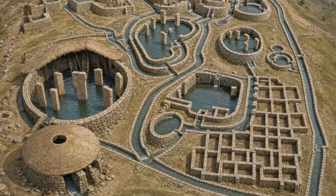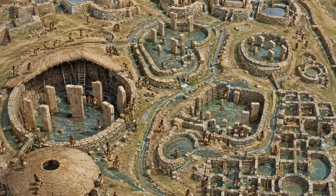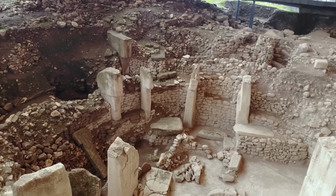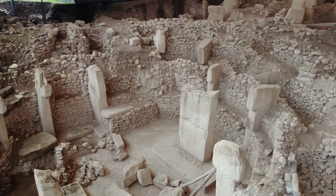The basins, the channels, the cisterns, they were planned and built first. Everything else, the pillars, the grinding stones, the carved animals, all of it sits on top of and operates around a hydraulic system that was engineered before anything else could be constructed. That makes Gobekli Tepe an integrated site, not just a religious location and not just a village, but a complex, planned, and engineered settlement organized around water capture, water storage, food processing, and ecological documentation. And that's just our best read of the surface level after 11,000 years of burial.